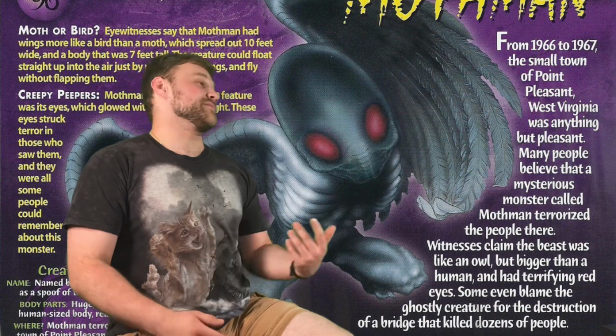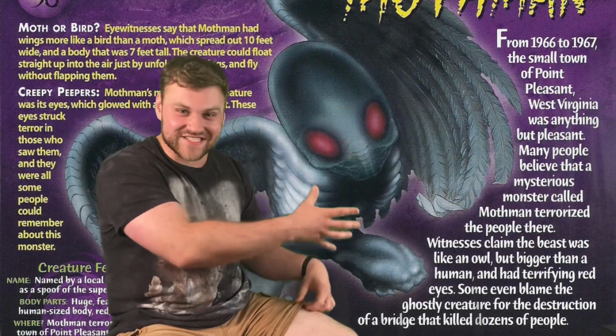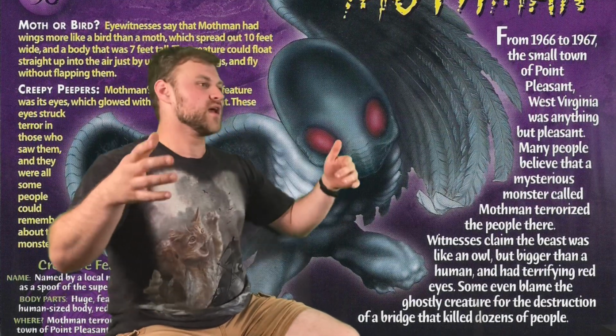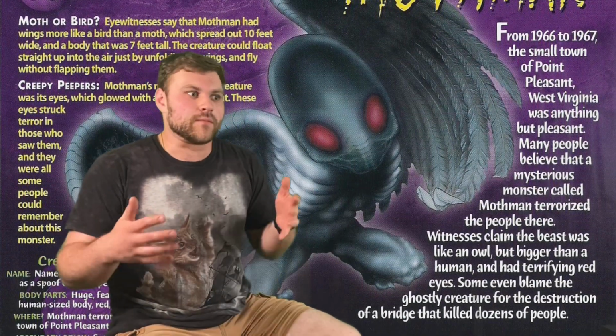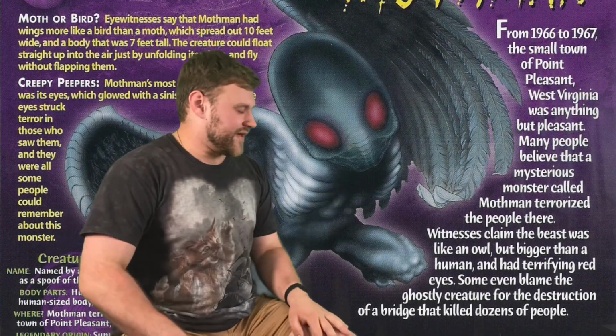Now, honestly, to me, he doesn't so much resemble a moth, at least not in this description. I mean, he's got the big glowing red eyes, fine, but the feathery wings? That's not moth-like. A lot of people even compared him to an owl, but bigger. Could have called him Owlman. Wait a minute.